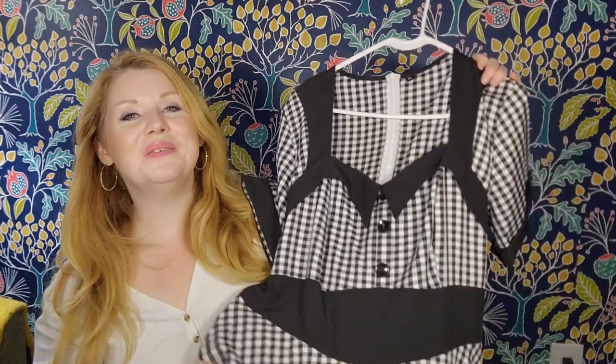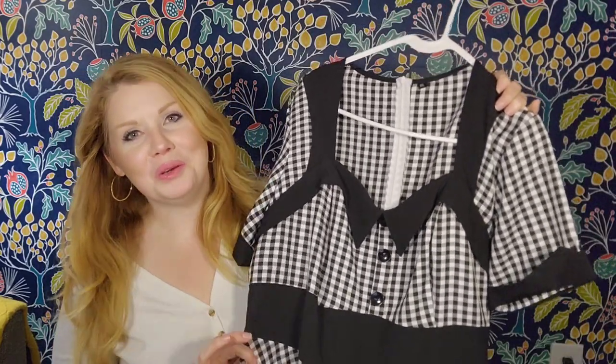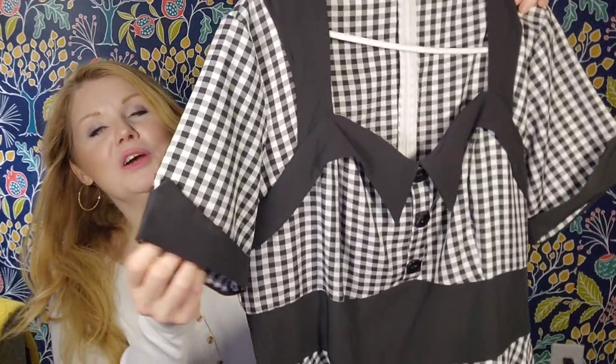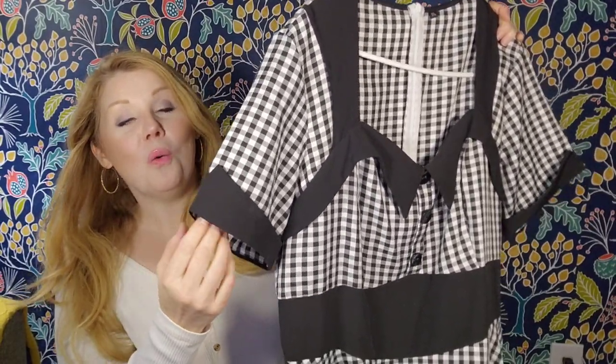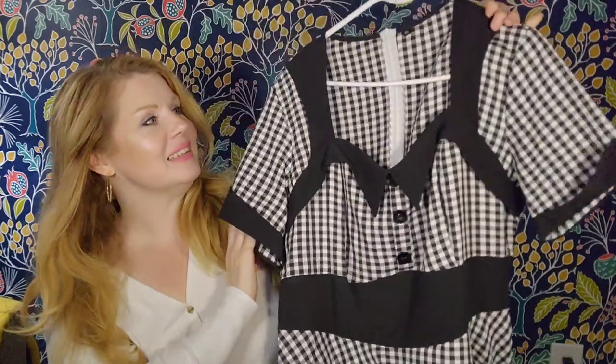So again, I went with a 1XL in this one. A sweetheart neckline is just absolutely beautiful, and I don't know why, it just makes you feel so much more feminine. And I love the little turned up sleeve here. It kind of reminds me of an old 50s diner waitress type dress right here. Just the sleeve part here, I just think it's so pretty.